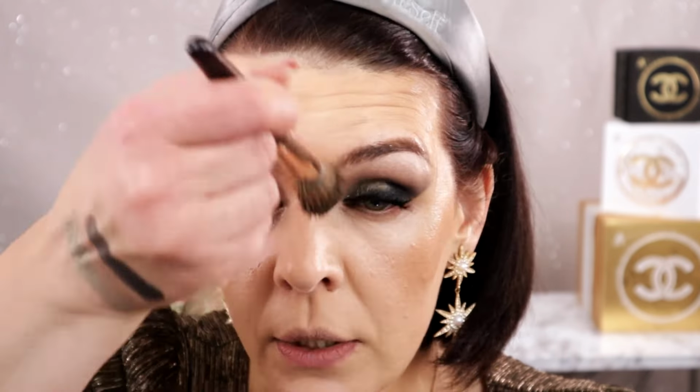Now I have bronzer right here on my brush, and again I'm going to apply a little bit of bronzer right here, and I'm pushing this bronzer up. Kind of on my nose, and slightly close to my eyebrows. You can barely see it. We're done with bronzer.